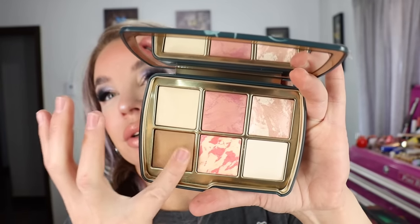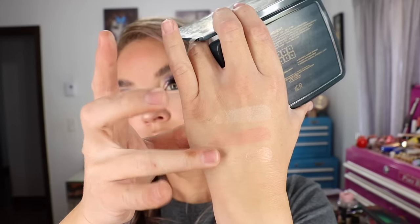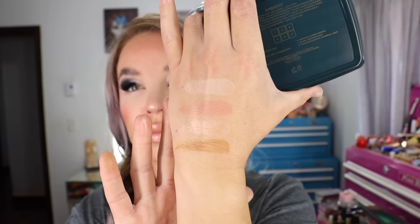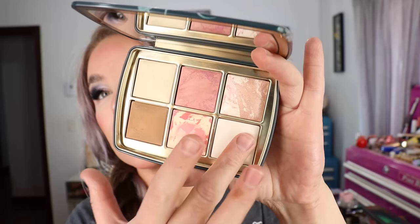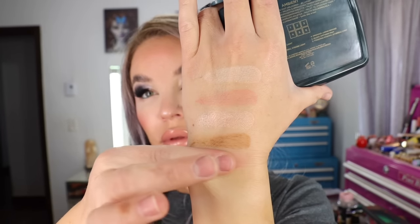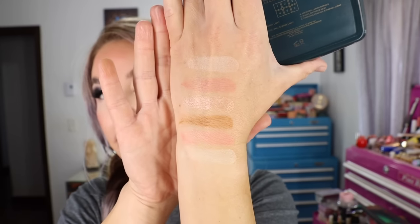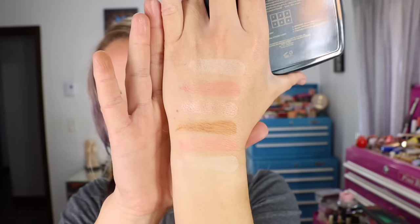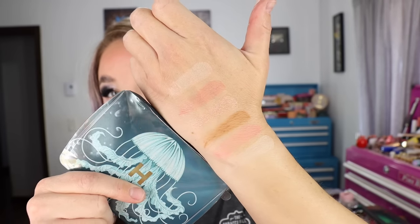This is a pretty bronzer too. And then these guys. I believe out of the 3, this one is the lightest in terms of all of the shades. So that is the Hourglass Ambient Lighting Edit Unlocked in the Jellyfish.